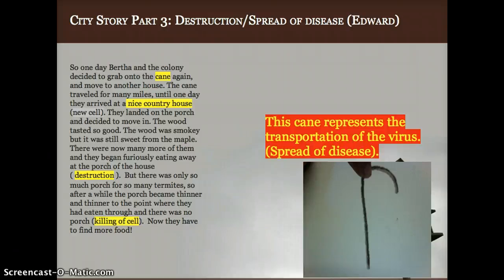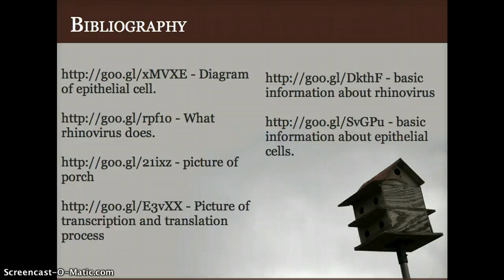There were now many more of them, and they began furiously eating away at the porch of the house. But there was only so much porch for so many termites, so after a while the porch became thinner and thinner to the point where they had eaten completely through it. Now there was no more, and they had to get more food. Then the cane over here represents the transportation of the virus or spread of disease.